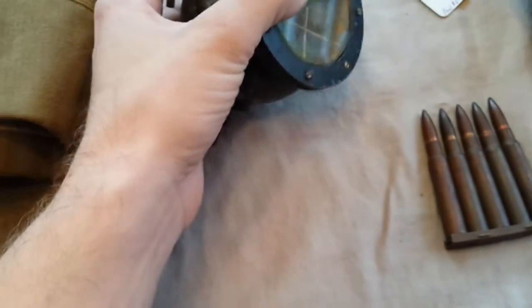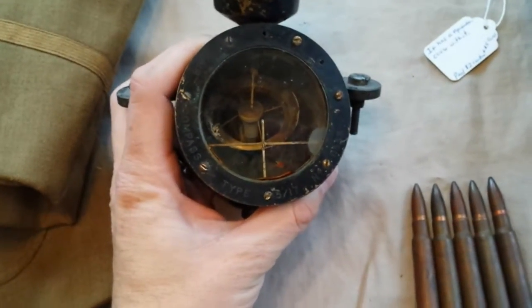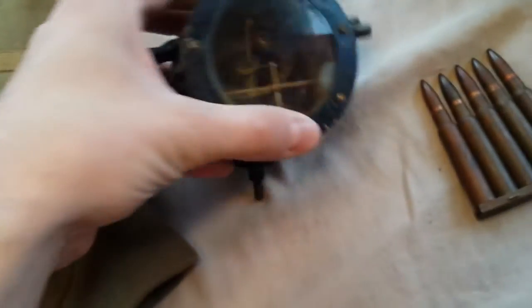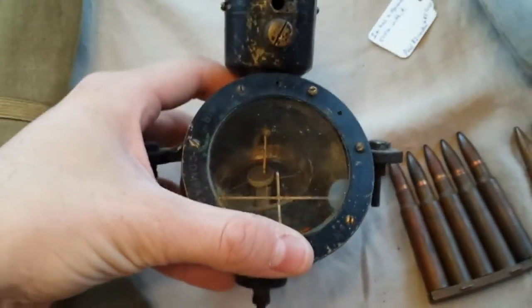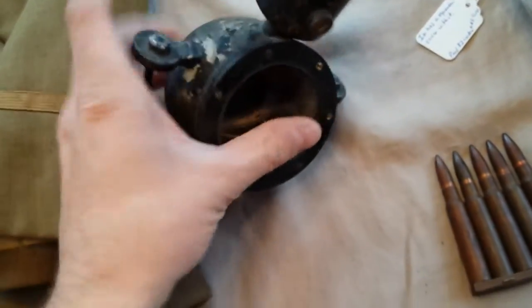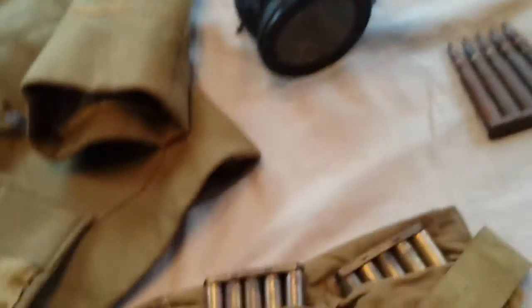One day I might get the proper liquid in there and get it sealed back up, so it can work like it was intended to. But I believe it was like $42 or $45 for this at an antique store. I was just real intrigued, and I've never seen one before, and I just thought I had to have it for my collection. So that was a pretty good find there.